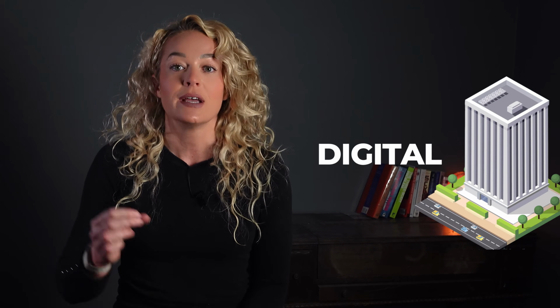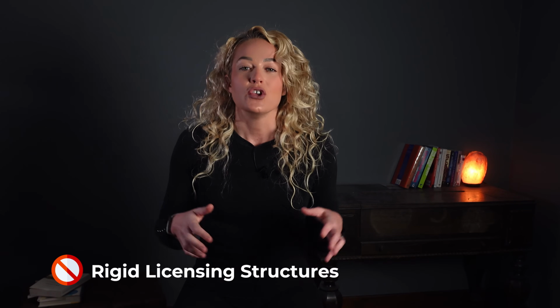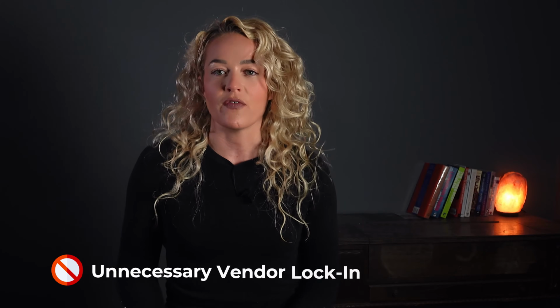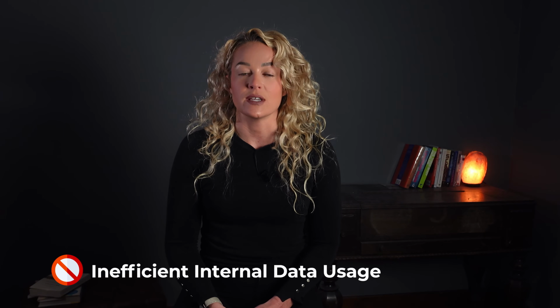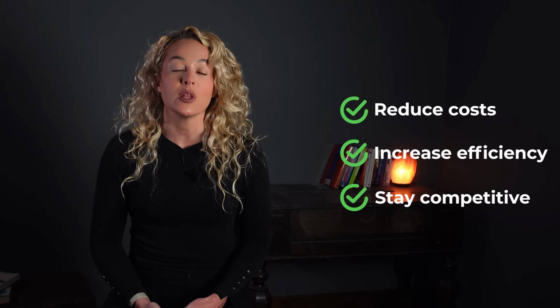Well, here's the problem. Legacy data providers were not built for today's digital, scalable, and API-driven financial landscape. They have rigid licensing structures. You're forced into a one-size-fits-all package whether you need the data or not. They have slow and expensive data delivery, outdated FTP downloads and terminals instead of modern real-time APIs. Unnecessary vendor lock-in. If you want to switch providers or integrate new tech, you're locked into long-term contracts. Inefficient internal data usage. Many firms pay for the same data multiple times because different teams have different contracts. If you're looking to reduce costs, increase efficiency, and stay competitive, you need a modern, flexible approach to market data.